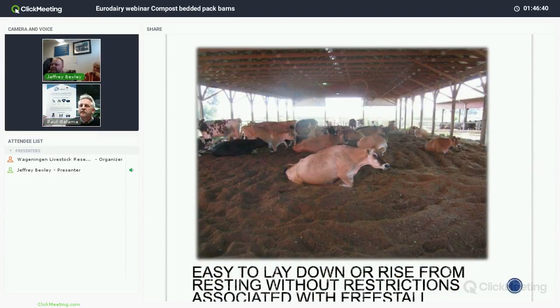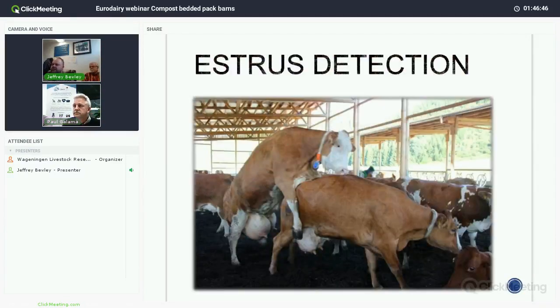It's quite easy for cows to lay down or get up whenever they're resting without any of the restrictions that they would normally have with a freestall or a cubicle. Estrus detection is quite easy in the compost bedded pack barn. The cows are more sure of their footing.